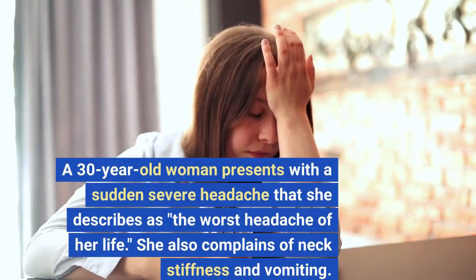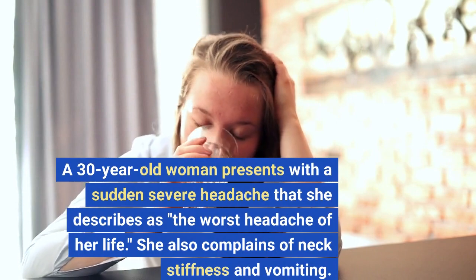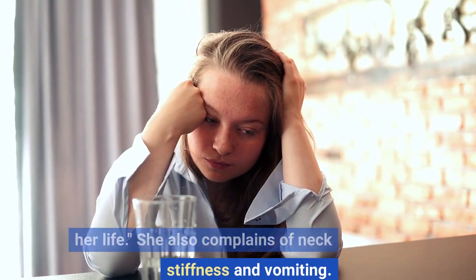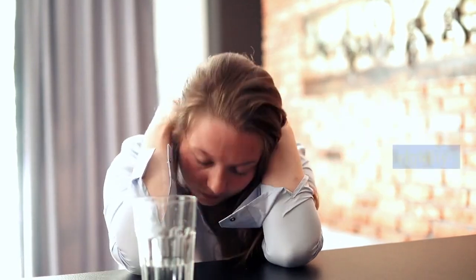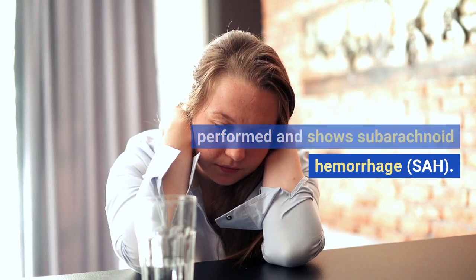A 30-year-old woman presents with a sudden severe headache that she describes as the worst headache of her life. She also complains of neck stiffness and vomiting. On examination, she has photophobia, and there is nuchal rigidity. A non-contrast head CT scan is performed and shows subarachnoid hemorrhage, SAH.